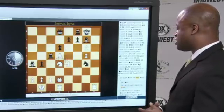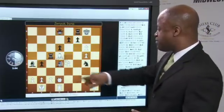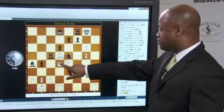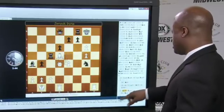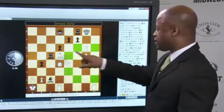But the variation that's got me mystified is this one. The computer is saying maybe the best line now is bailout time. Queen takes and bring this knight back to this square. And check this out. Best way to play? Sacrifice the queen. Excuse me. Let me back up just 1 second. First, it's capturing with check, and then bring the knight back as the line.